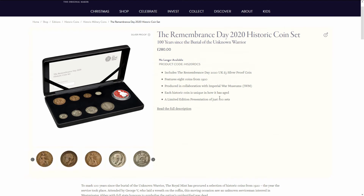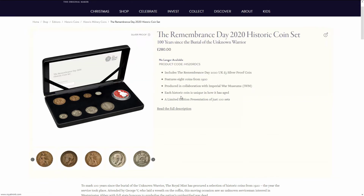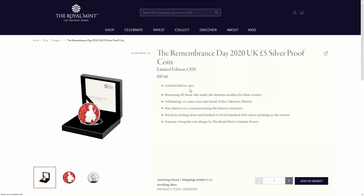So that's 100 sets of those, plus the 1920 from the original sets here. Oops, let's go back. So we'll start with this one. We'll have a look at this one.